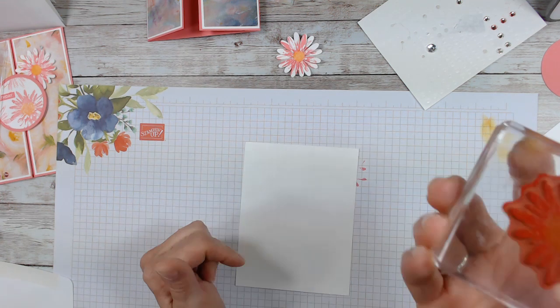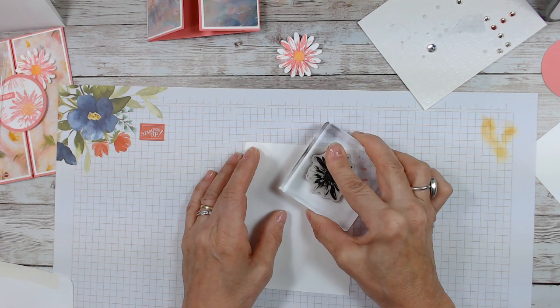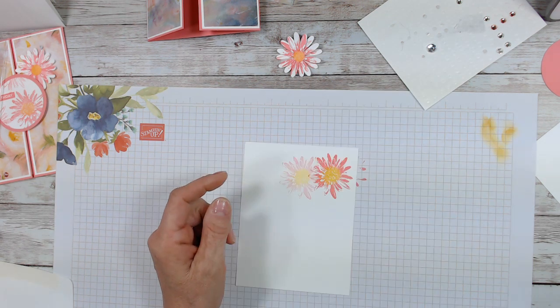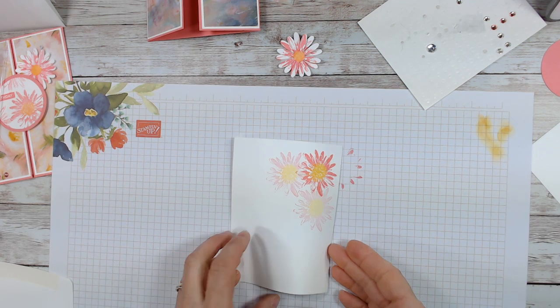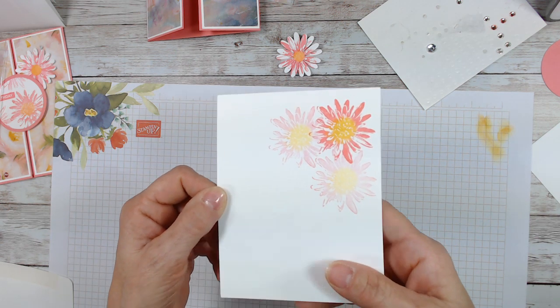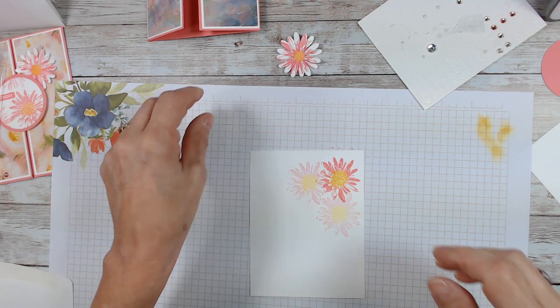Because I talk a lot, what I have to do is go off on my stamp to moisten that again. And then we're going to stamp 3 times. Stamp once, again, and then off again on it, and stamp. So what do you think? Do you like that? I absolutely love this. I think it turned the center with that yellow, with that pink. I think it looked lovely.